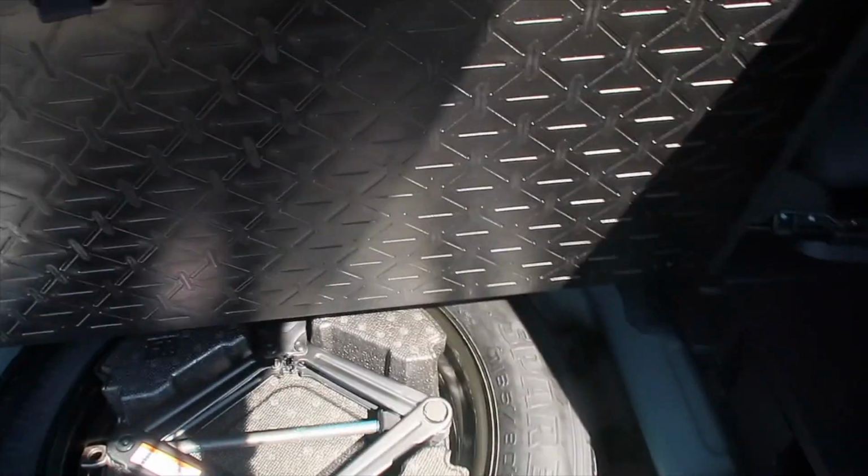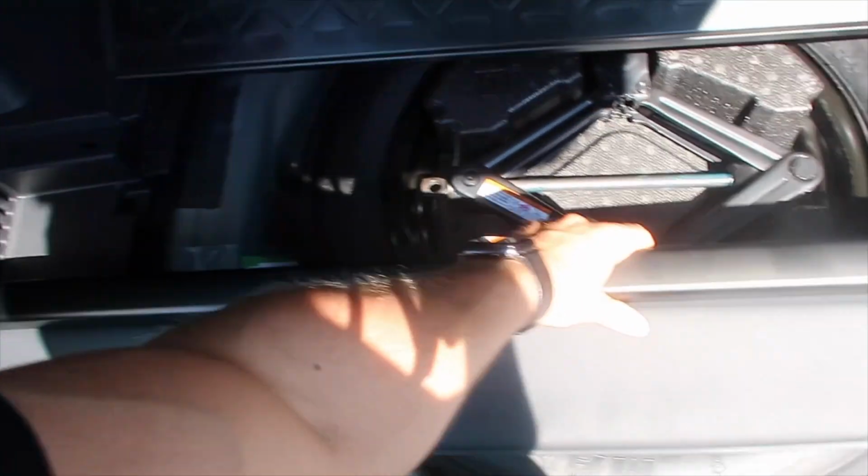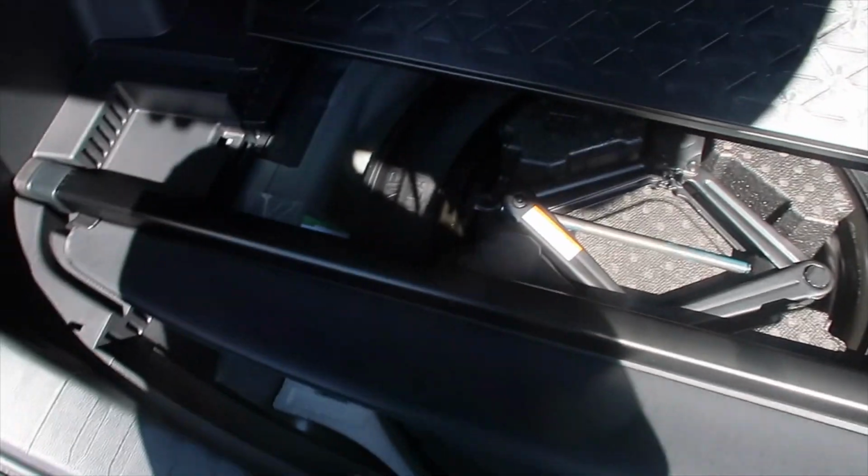Now, if you don't want to just have it chilling in the back of your car, you can pull this up, and then you can actually pull these so that they come off. And then this bar right here can actually fit really nicely in this spot right here. So you just put it like that.